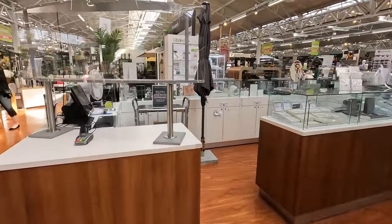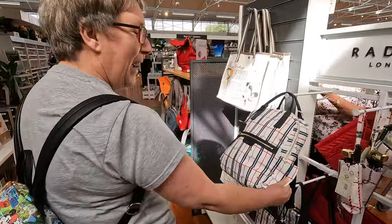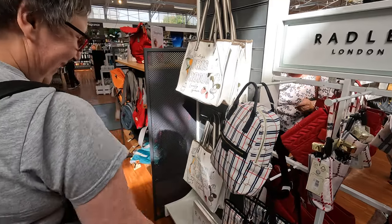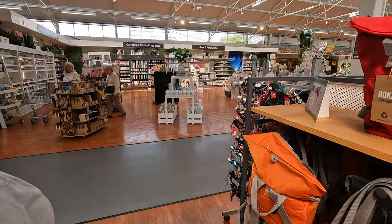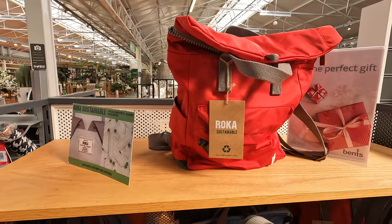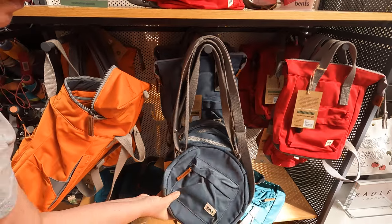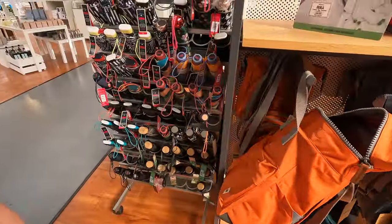Oh, Radley bags. Just say no, Kevin. Oh, I like Radley bags. I know you do. They're nice as well. Rocker Sustainable, never heard of them. That one's quite a good one. 40 quid, it's not bad.